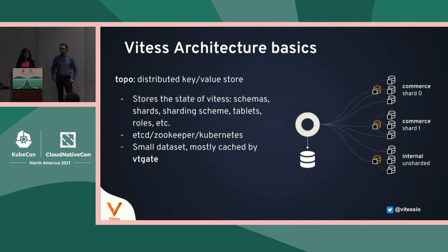And this is a pretty small data set. It is cached by VTGate. And one of the principles in Vitess is that the topo server does not need to be up for applications to be able to query the database.